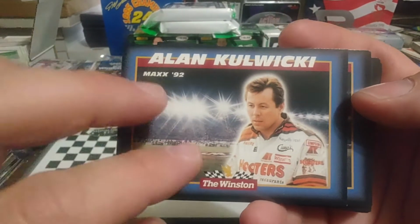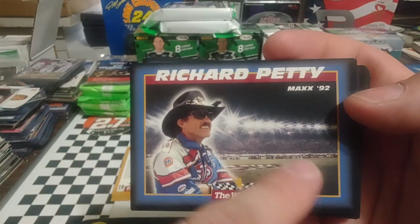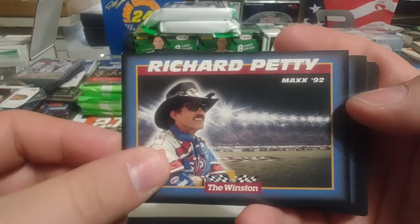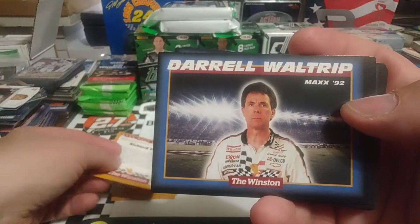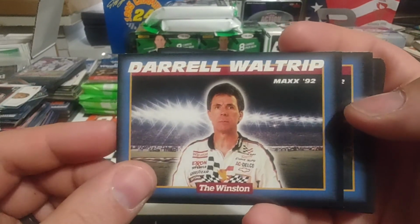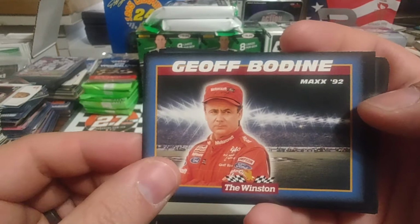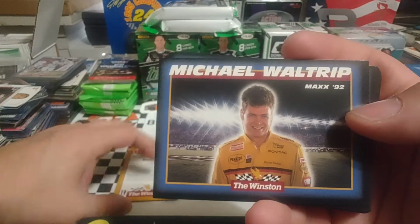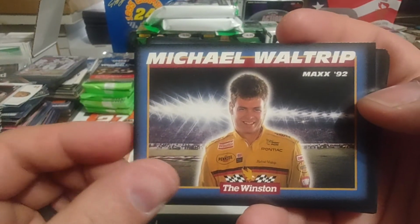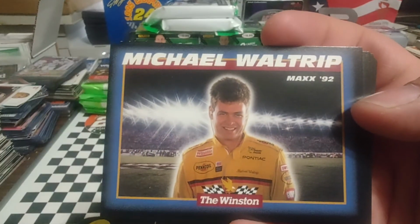Alan Kulwicki, 1992 Cup Series champion. Richard Petty, that'd look real nice signed right there. May have to get another set of this and break it up to get it signed by some of the drivers that are still with us. DW, three-time Cup Series champion. Jeff Bodine, 1986 Daytona 500 winner. Michael Waltrip, 2001 and 2003 Daytona 500 winner, with a super bad haircut going on.